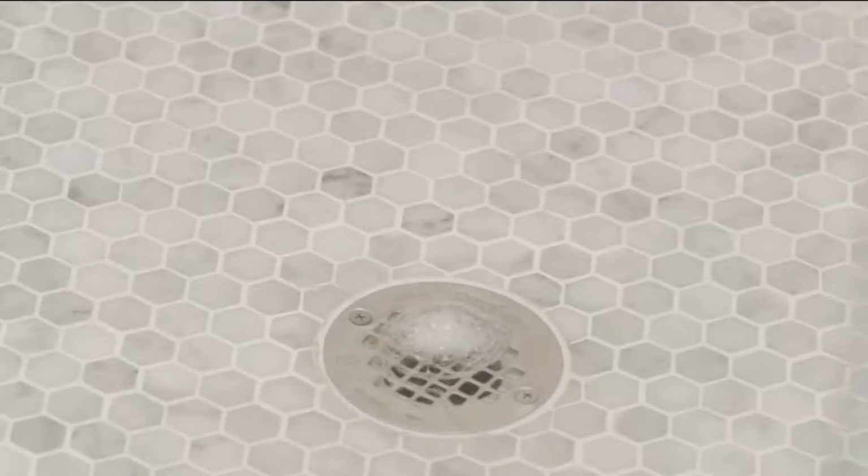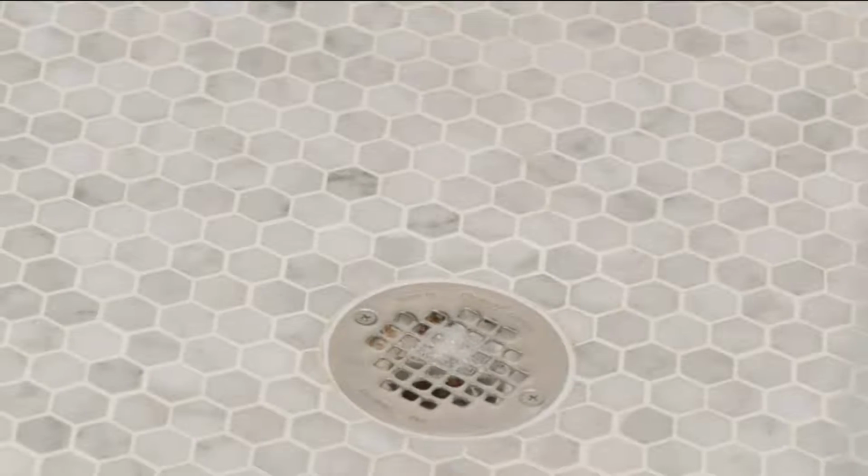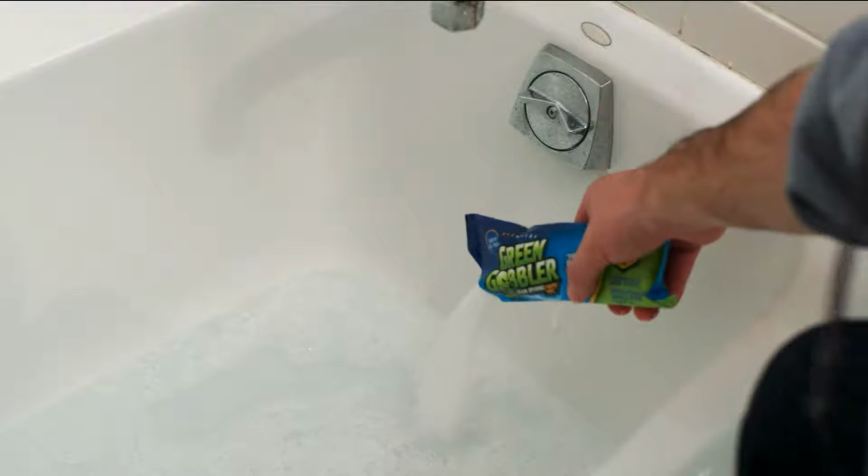Having to go get a harsh chemical that you have to leave the room for in order to clear it kind of makes me feel not so good about using that on my family. This has been a lifesaver for us. We always keep Green Gobbler on hand.